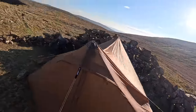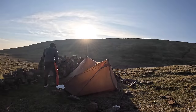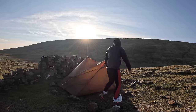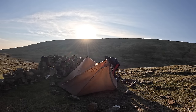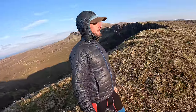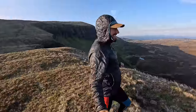The Lanshan 2 back out. Go on, boy. Just tightening up. Last time. Yes! Woo!